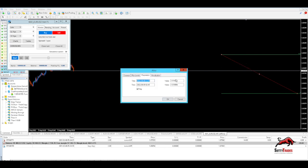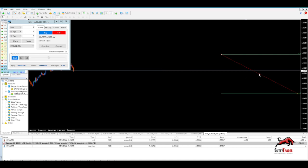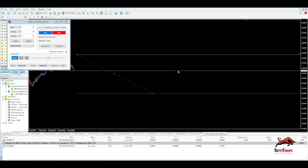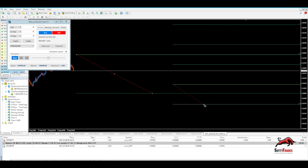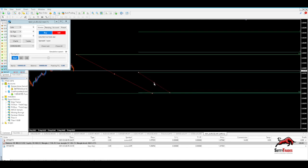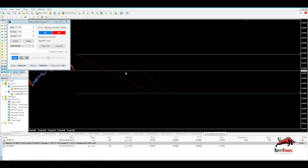Fibo. So this will be 1.5, and this will be 2. Okay. I've actually done this way too far out. 2. Okay. Like that. And then what I will do as well is I will place another one going the other way, just so I have enough there in place. So we're ready to go, and we're ready to trade this.